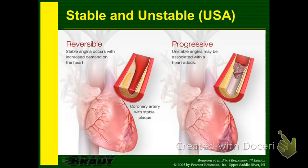Now, as a progression, what will happen is, well, let me back up. Stable angina is also called predictable. People with cardiac problems have stable angina all the time. When they go out to mow the lawn, let's say, or do some activity, they know that they're going to have some chest pain. It's predictable. So they may take a nitroglycerin to open up that vessel before they go out and mow the lawn. So everything's predictable, stable.